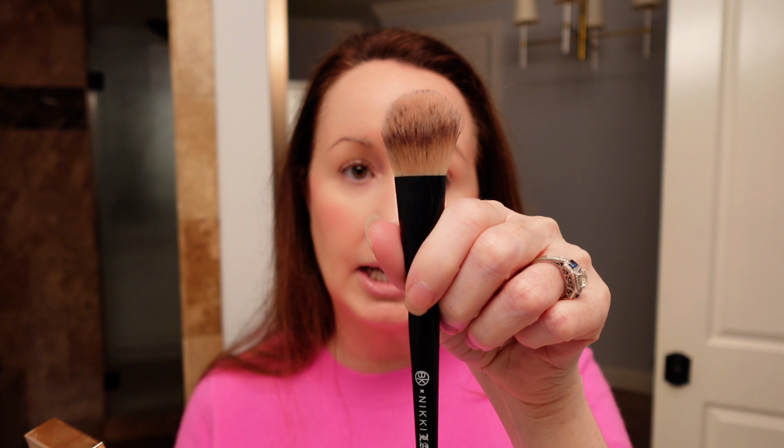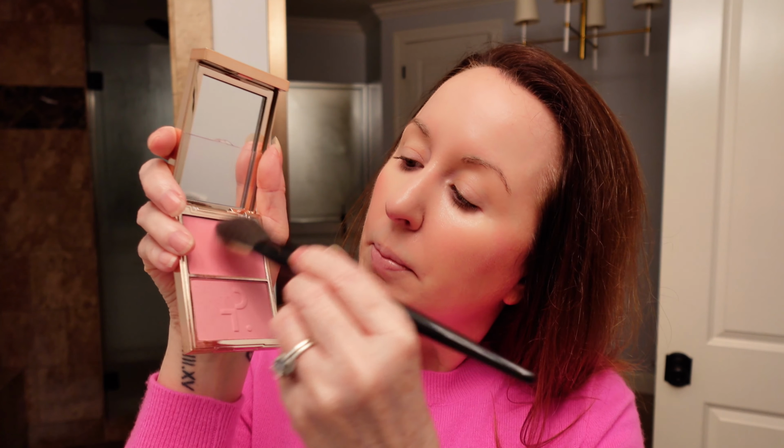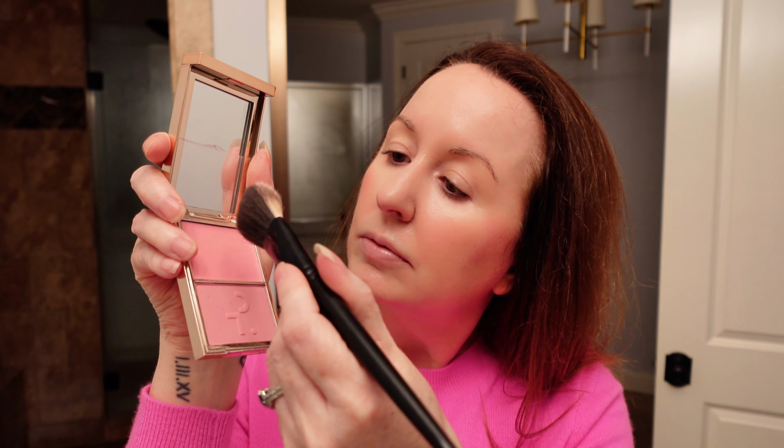Okay. So I'm applying it kind of heavy just so you can see the color today. And then I'll go back in and fix it. So next I'm going to go in with another Nikki LaRose BK Beauty brush in 17. And I'm going to be using the side that you're supposed to use for liquids and creams. So I'm just going to pat it in here. All right.